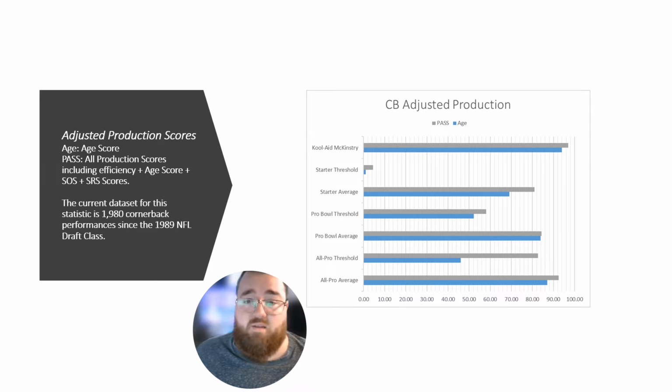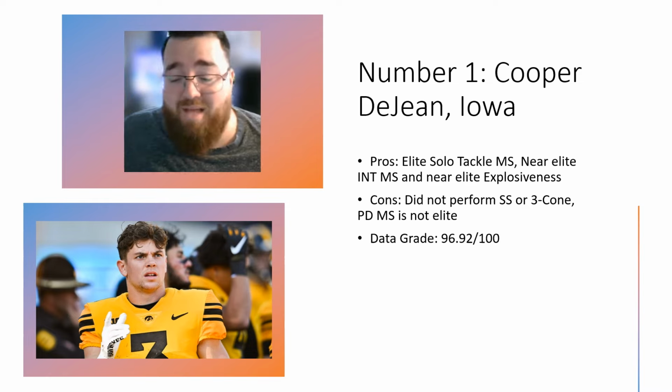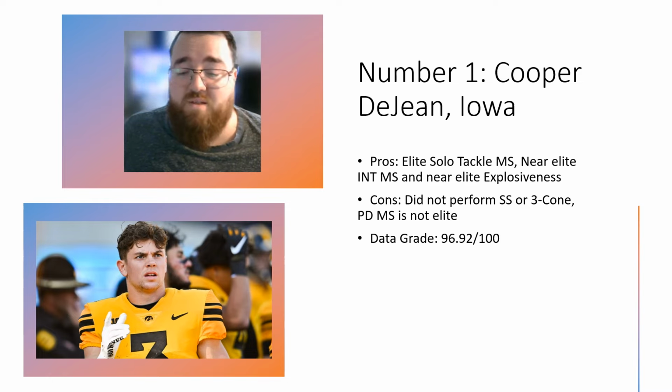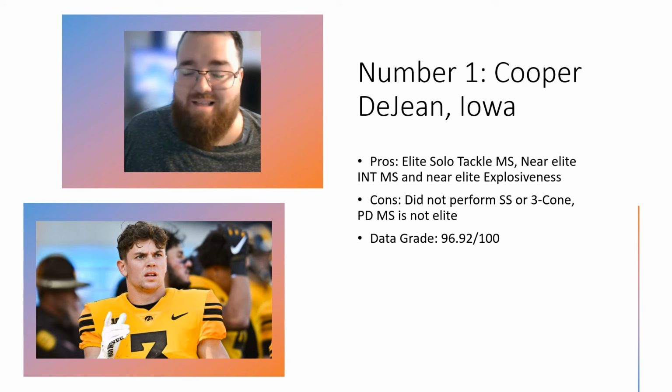And then the number one cornerback in the 2024 NFL draft class, based on data, is Cooper DeJean from Iowa. Data grade is 96.92 out of 100. Elite solo tackle market share, near elite interception market share, and near elite explosiveness are his pros. His cons: he did not perform the short shuttle or three cone. Pass deflection market share is not elite.